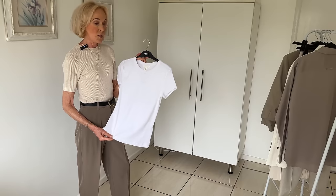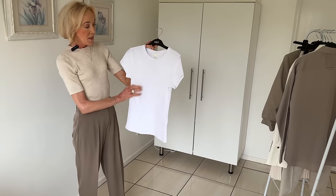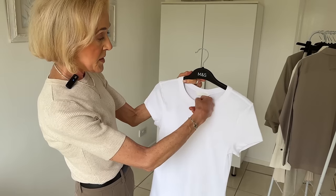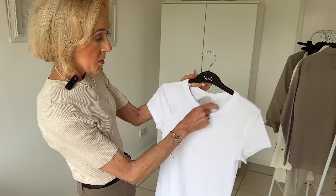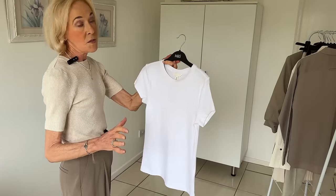Okay, this is the final piece, and it's a t-shirt. I have a number of H&M t-shirts that I have had for a while. This is a little refresh. This t-shirt is £5.99. It's 100% cotton. I've picked this up in a small. You can see here. This is a white t-shirt you just cannot go wrong with.